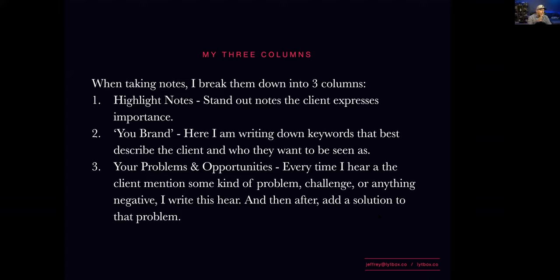In the first column, I put my highlight notes, the things that stand out that the client says. Like the client will say something that's absolutely necessary for the project, like, we have to have this. For example, they might say, the most important thing about our project is that it's designed mobile first and we need this to run in this way. So anything the client says is super important to them, I put down in the highlight notes.